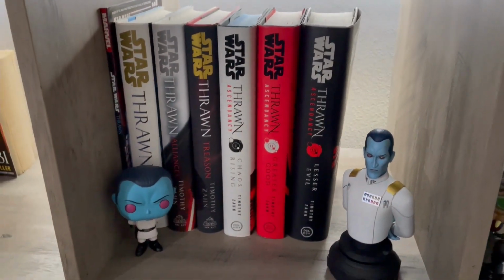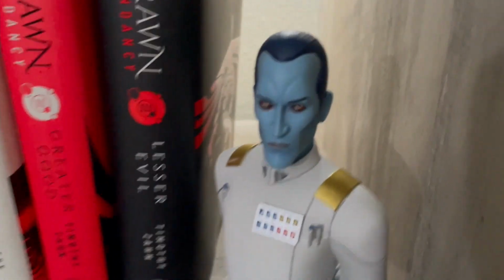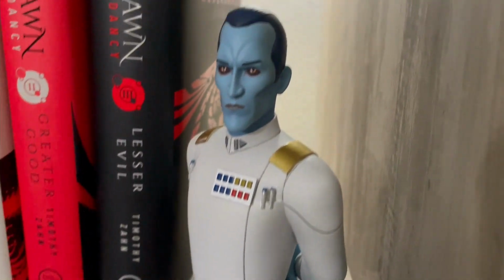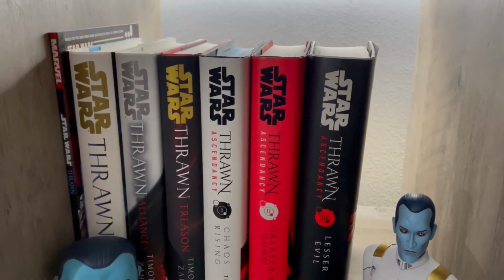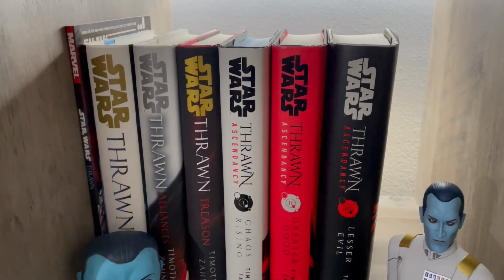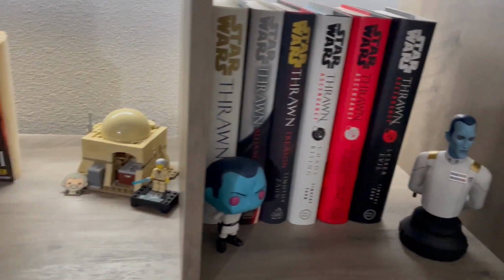Next cube over, we have the Thrawn shelf. So I have the entire Thrawn line with the Thrawn Funko and the Gentle Giant 1/7 scale animated Thrawn bust. This thing looks super wicked, just like it popped out of the TV screen. I mean, they did an amazing job with this piece. I still haven't read the Ascendancy trilogy. Gonna get to that after I get through Phase 1 of Star Wars: The High Republic. I still have Out of the Shadows and The Fallen Star to finish reading.